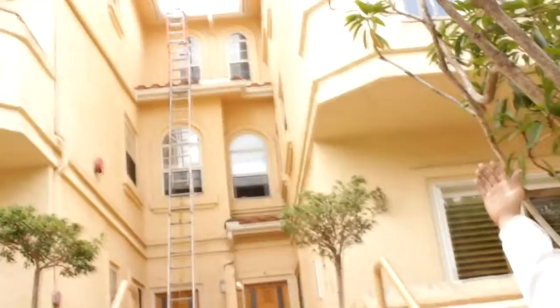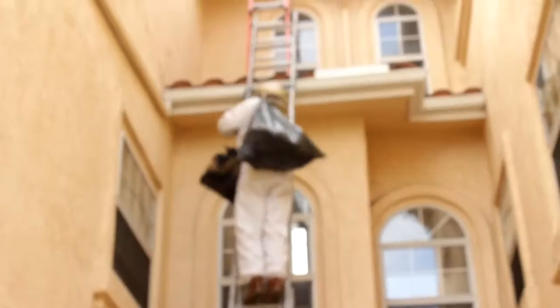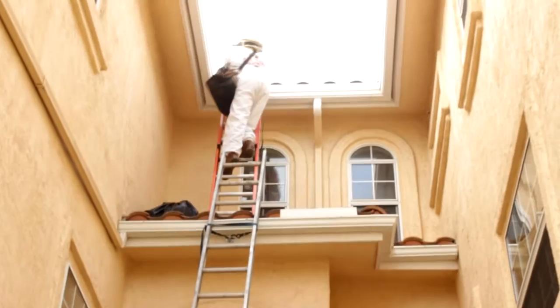We've got a hive in this third story roof up here behind me, and we've been hired to come out and remove the hive from the roof structure. It's a Spanish style roof. It's man rated. The hive looks like it's probably been in there for about 6 months to a year, so it's a well-established hive.